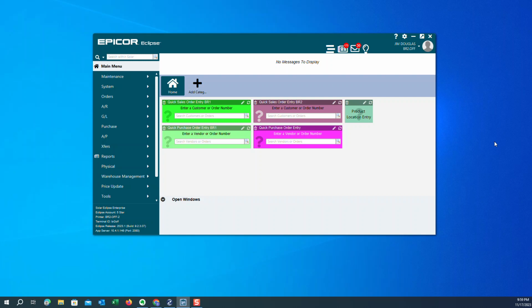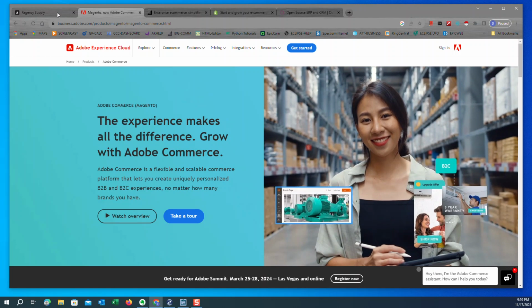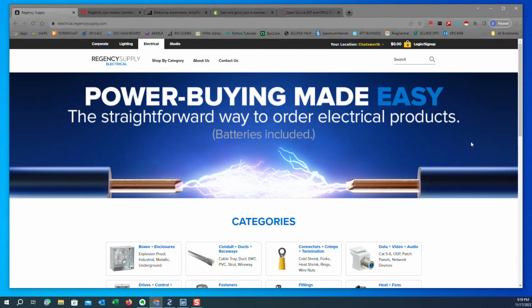If you try and do something like an Epicor Commerce Connector plugged into Eclipse on the back end with a Magento front end, you are going to incinerate vast amounts of money and lots of time, and probably drive a few of your developers to suicide or at least suicidal tendencies. And the end result will be something that you're not quite happy with. My opinion comes from my experience working with, at the time, All Sail Electric to help produce this e-commerce site that uses the Epicor Commerce Connector and Magento to plug into Eclipse.